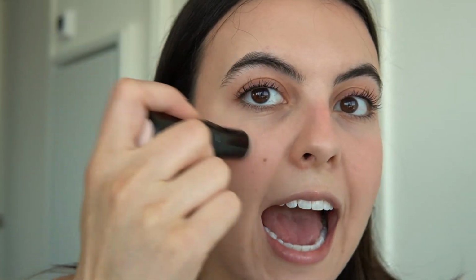It is so nice. And next I'm going to go in with my highlighting stick, and this is from Chanel. It's their Baume Essentiel, or Balm Essential, and it's in transparent. And I saw this, I think, from Valeria Lipovetsky on Instagram, and I was in love with this. It adds no color. It is strictly fully transparent, but it gives you this glow. I don't want sparkly highlighters. I don't want any particles. This is fully a balm and it's just so beautiful.